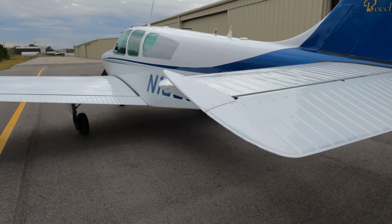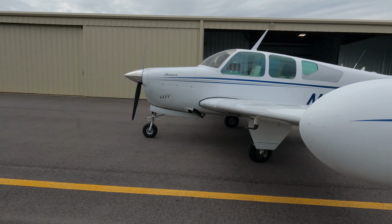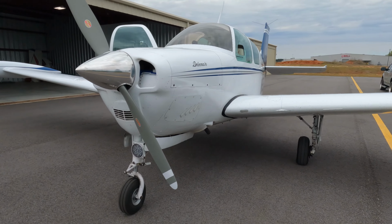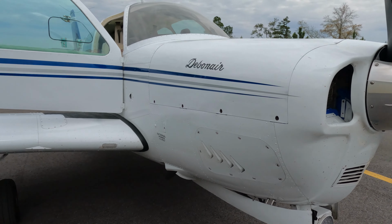Beechcraft. And it's never been detailed before. It is an older model plane, but if you know aircraft, age doesn't mean a thing. It's nothing but a number. So this thing is absolutely beautiful.